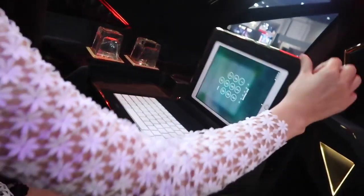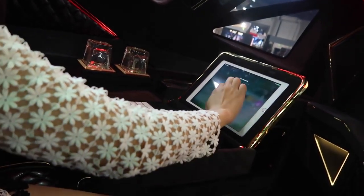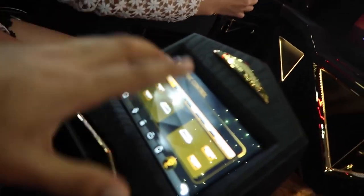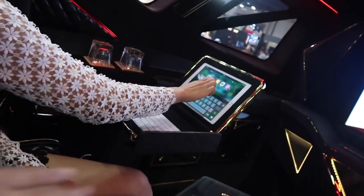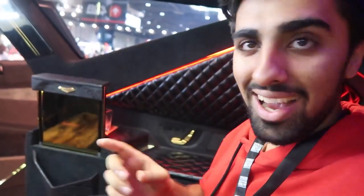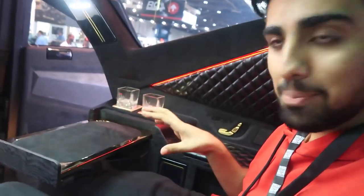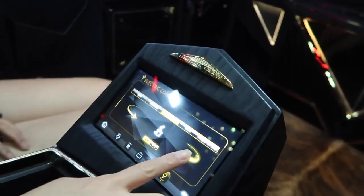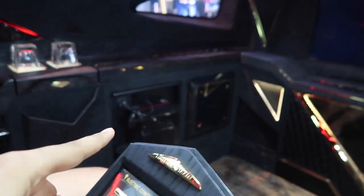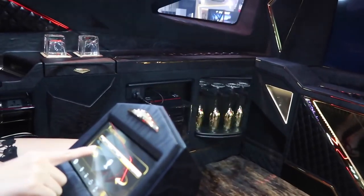I've never seen anything like this in my life, guys. Wow. So you literally just use this whole center console to control everything. Check this out. We're going to press one button. Are you kidding me? You press one button and your own personal iPad system comes out. Right now, at the push of a button, you have a coffee machine maker, and then, check this out, look.